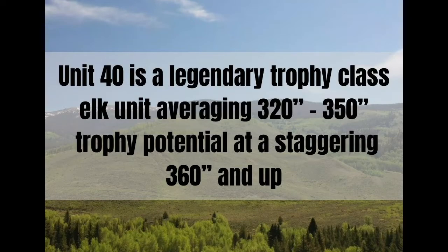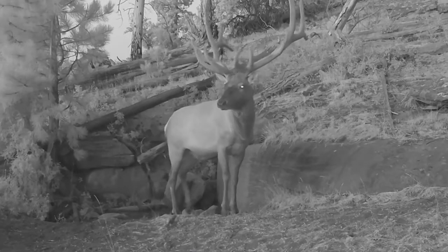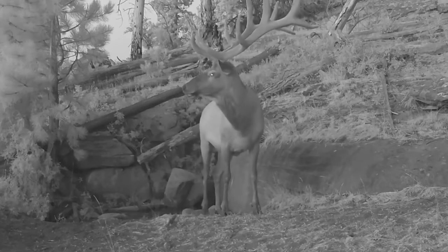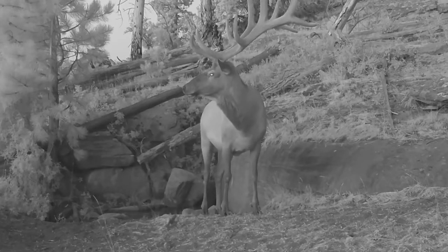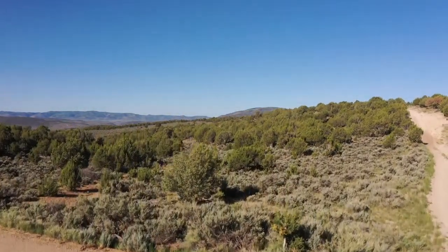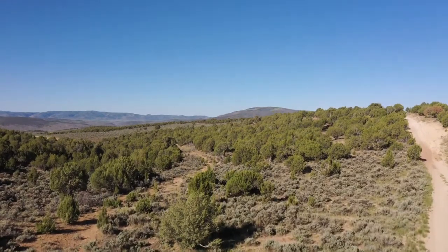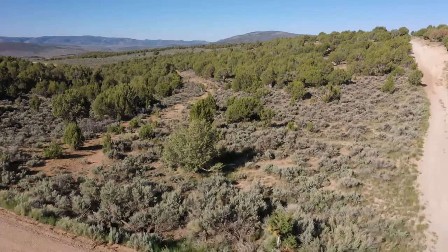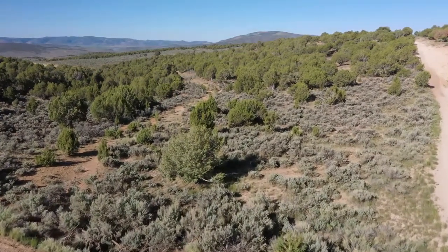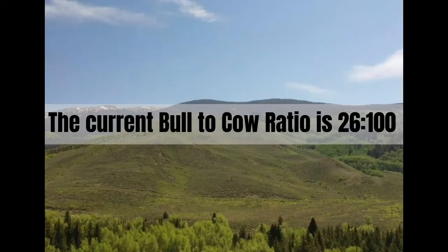Unit 40 is a legendary trophy class elk unit averaging 320 to 350 inches and trophy potential at a staggering 360 inches and up. The number of tags that are issued is very limited, thereby reducing the overall hunting pressure of the unit. The prohibition of over-the-counter elk tags in Unit 40 also contributes to maintaining control of the hunting pressure. Lower hunting pressure helps mature the elk to a larger size and makes hunting more enjoyable. Unit 40 provides resources that offer year-round sustainability for the elk population. The current bull-to-cow ratio is 26 to 100.